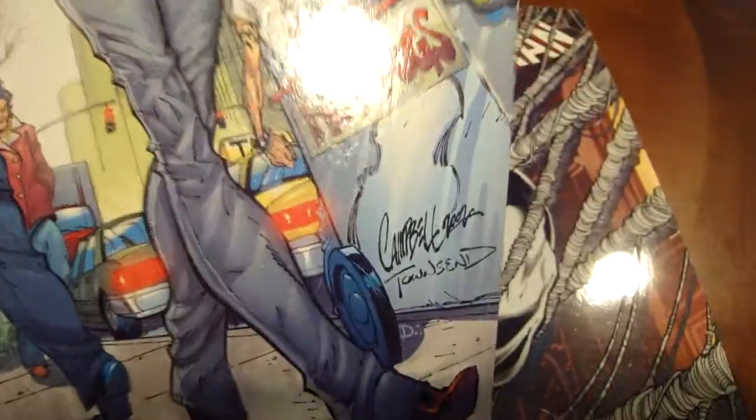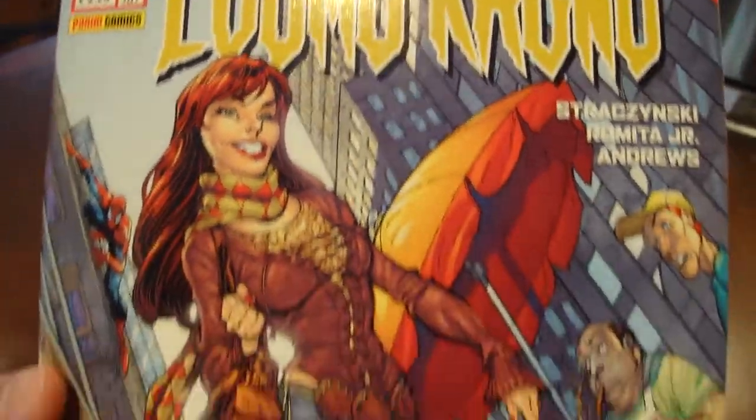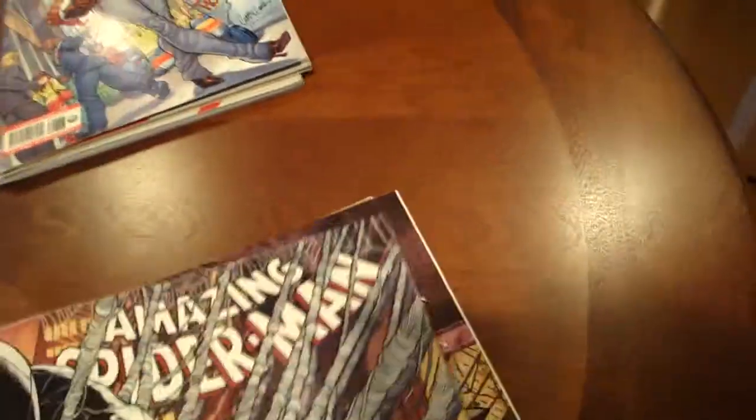Then we have another one, also J. Scott Campbell. I love his drawings of Mary Jane. I think Sideshow is going to be having a statue of Mary Jane based on Campbell's art. I already have the Emma Frost premium format that Sideshow did based on J. Scott Campbell's art. I love J. Scott Campbell's art. He's one of my favorite artists.